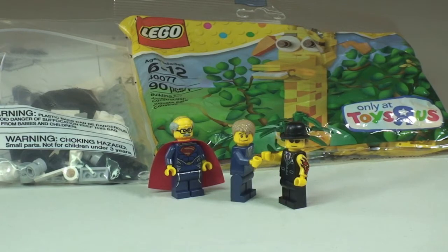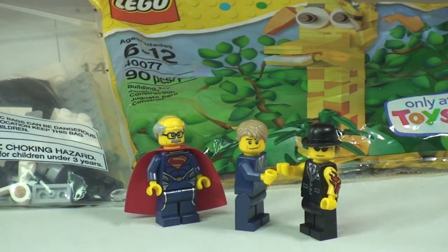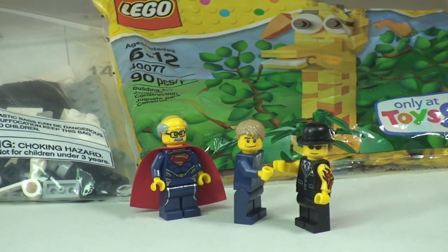Okay, there we go. So again, thanks very much AFOL Man for this trade. Really really do appreciate that. And there we go, that's my Sig Fig, obviously shaking hands with AFOL Man.